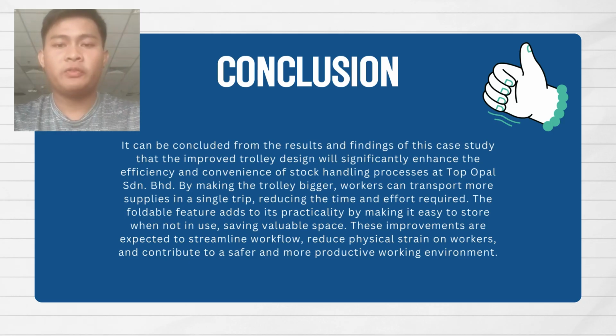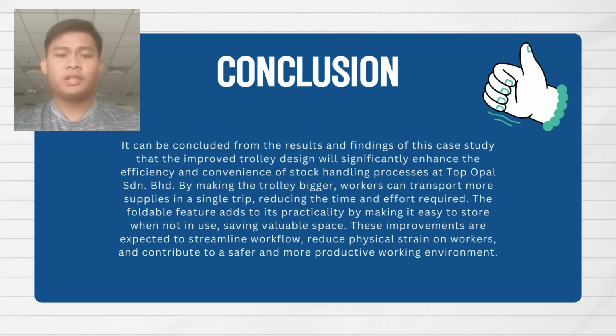It can be concluded from the results and findings of this case study that the improved trolley design will significantly enhance the efficiency and convenience of the stock handling process at Top Apparel. By making the trolley bigger, workers can transport more supplies in a single trip, reducing the time and effort required. The foldable feature adds to it, particularly by making it easy to store when not in use, saving valuable space. These improvements are expected to streamline workflow, reduce physical strain on workers, and contribute to a safer and more productive working environment.